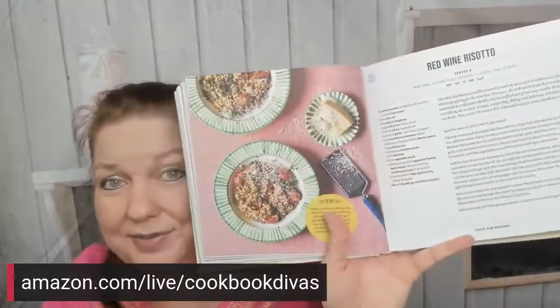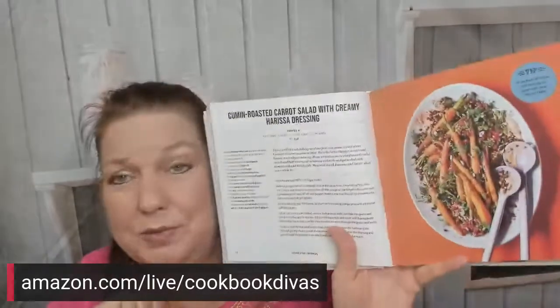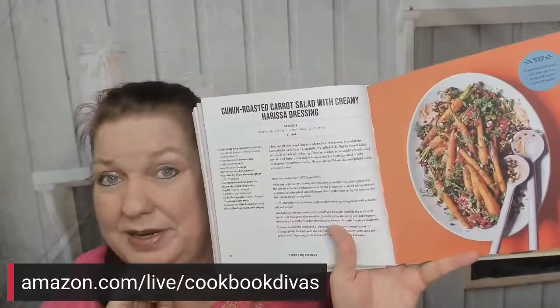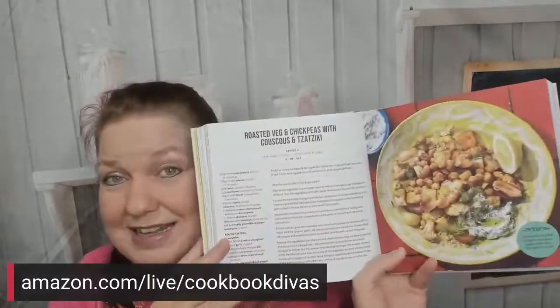Red wine risotto, or I like to say risotto. Okay, a cumin roasted carrot salad with creamy harissa dressing. And do you notice that every recipe has a beautiful photo? Thank you for that, Leon. Those of you that just joining us or looking through One Pot Vegetarian. Roasted veg and chickpeas with couscous and tzatziki.